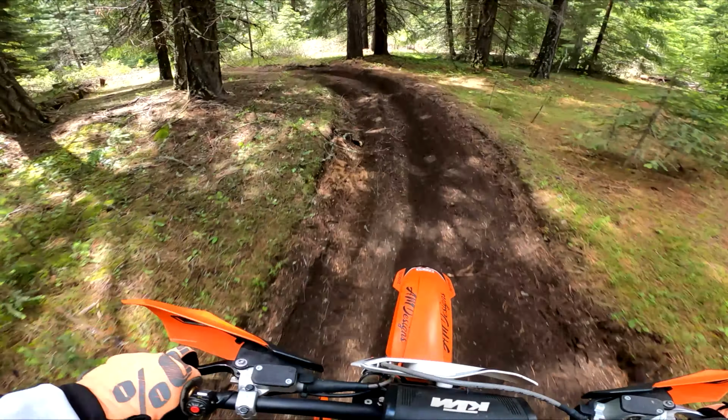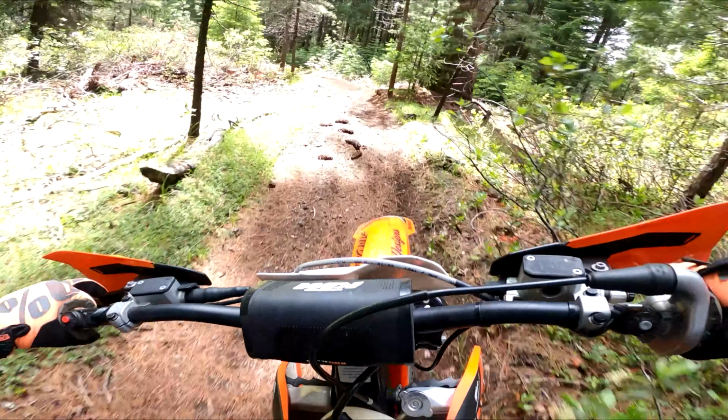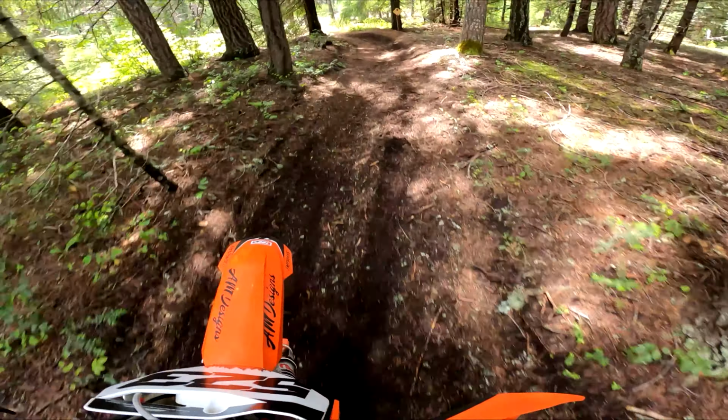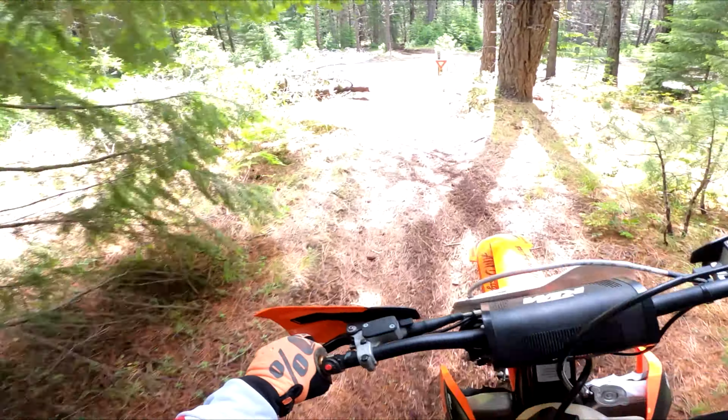Trail 40 is kind of a fun little warm-up trail. It's a great area for kids if you've got kids that are just learning how to ride dirt bikes. This is a pretty good spot for it.